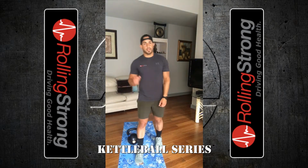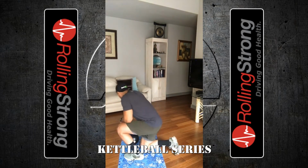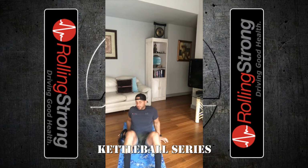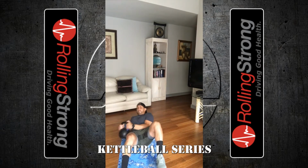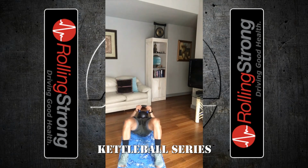So, next movement is going to be the glute bridge. This requires you to get down on the ground, lay flat on your back. You're gonna put the kettlebell on your hips, making sure that your feet are flat to the ground, heels are flat. You're gonna press through the heels, bringing the hips up as high as you possibly can, but controlling it back down. Press through the heels, coming back down.